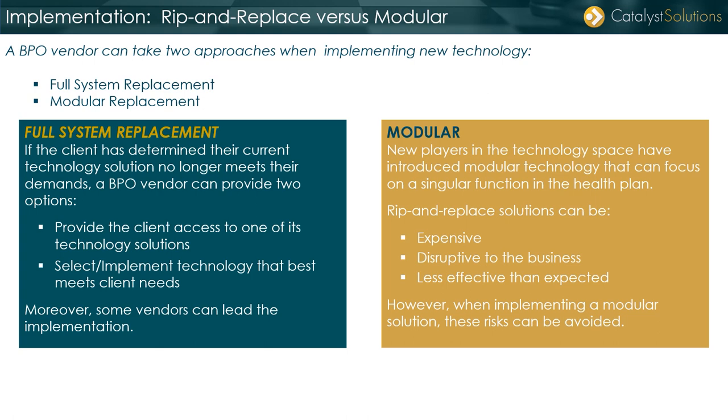Because in many cases, a lot of the things that a core platform does, it does well. But there are certain pain points where there's an aspect of the core platform that just doesn't work. So if we replace what doesn't work with a singular module, it's less expensive. You're not ripping everything out and replacing it with a brand new platform. You're just adding a claims engine, right?